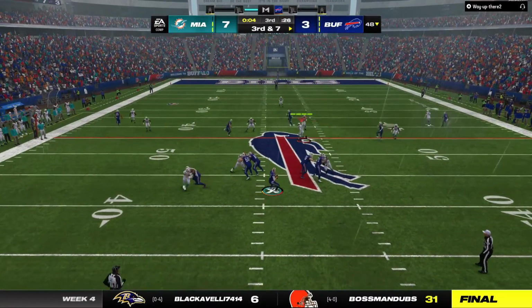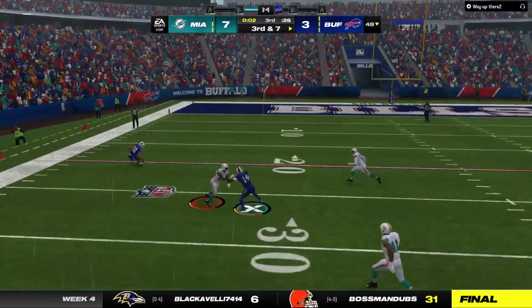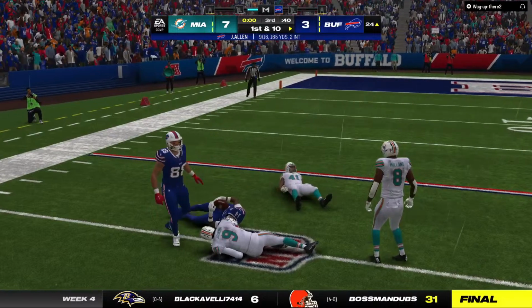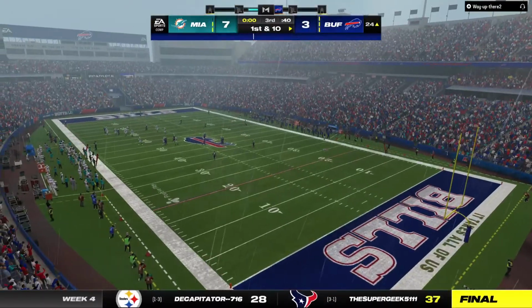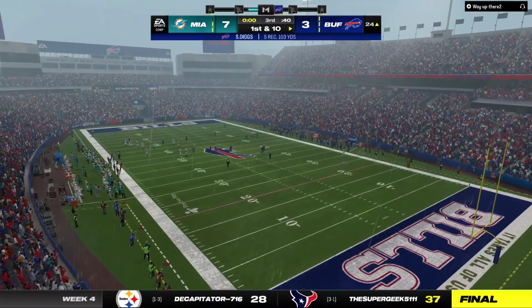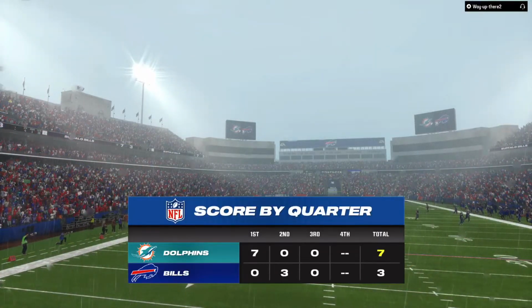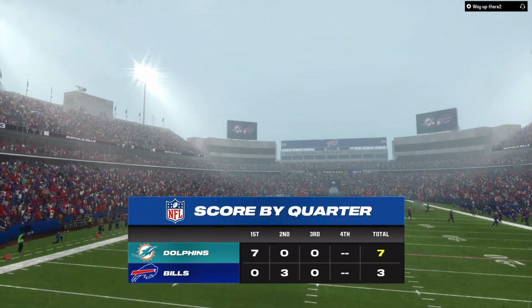Now Allen. He's got his target. That's complete. And he's got another first down as he's brought down at the Dolphins' 24-yard line. 3 quarters in the books. This is the National Football League on EA Sports.